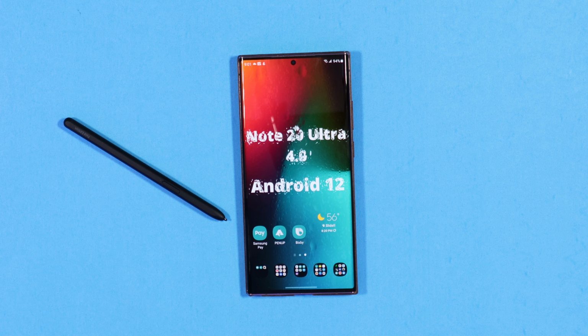So the S Pen is not just a stylus that you pull out to take notes, right? It's a complete operating system in itself. Let me give you 5 reasons why I'm making that statement.